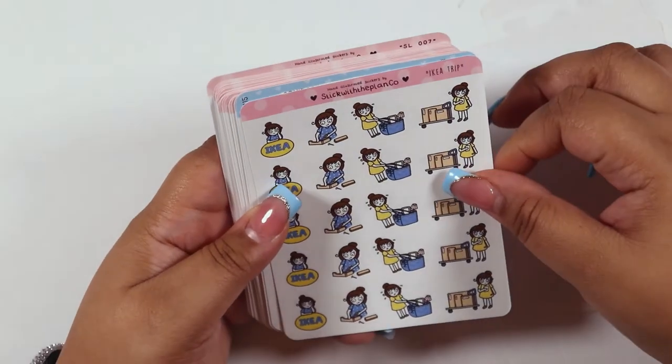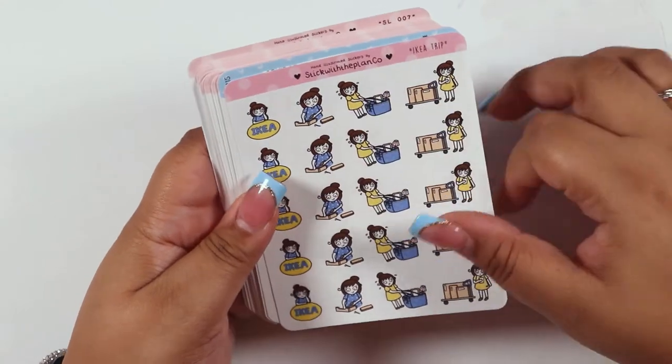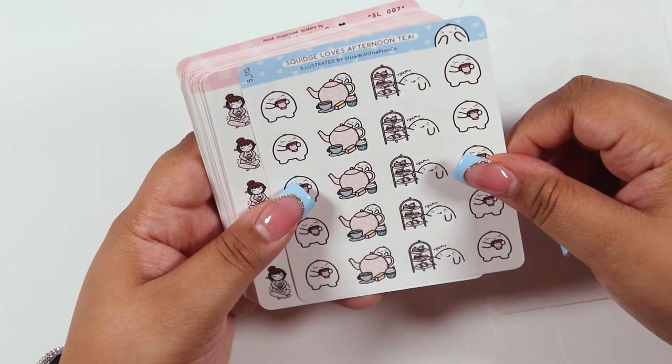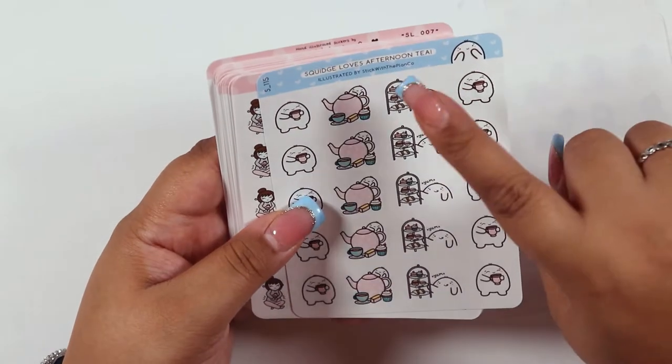I need a new dresser and an organizer for my makeup and my vanity. And then we have Squidge Loves Afternoon Tea. I'm not a huge tea person, but I do like this.